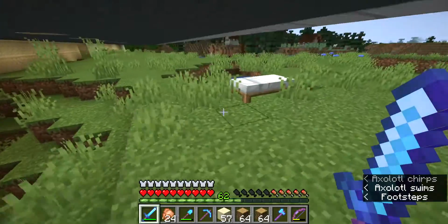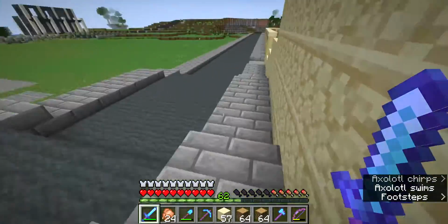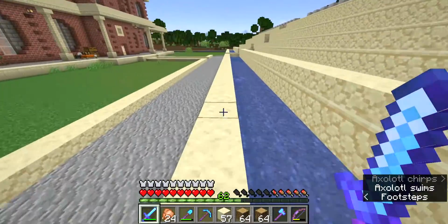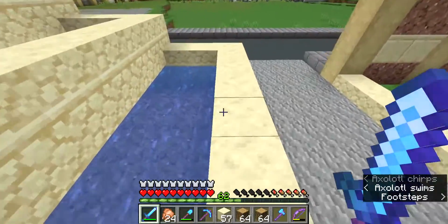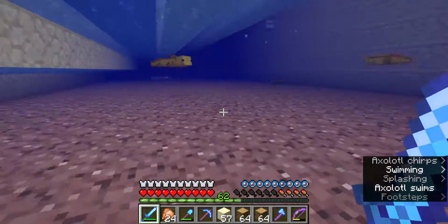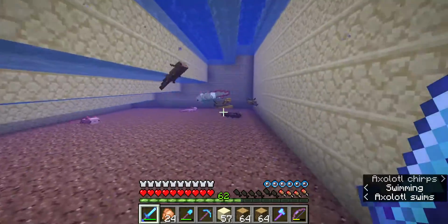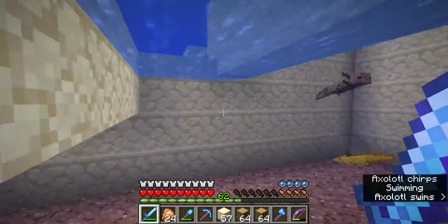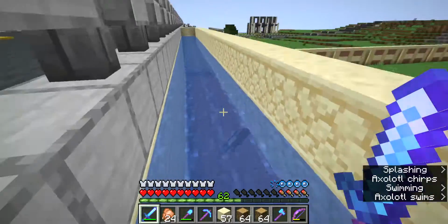They all have really weird names, like, one of them's Oogie Boogie, one of them's Jack, and then another one's the Pumpkin King. I'm trying to think what the other ones are. I don't know, there's Oompa Loompa and Doopity Doo. I'm trying to think. Oh, there's Pumpkin King. See, I wasn't lying. So, enjoy the end of this video as I swim with the axolotls and probably drown a little bit. Bye, guys.